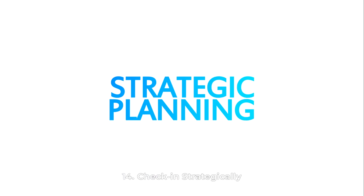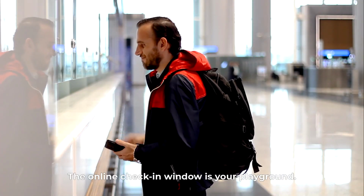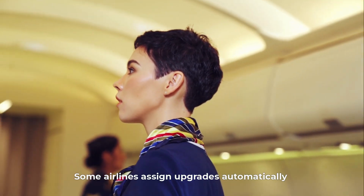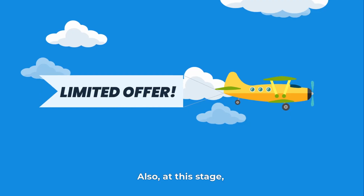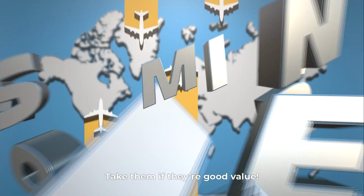14. Check in strategically. The online check-in window is your playground. Check in exactly when it opens, usually 24 or 48 hours before the flight. Some airlines assign upgrades automatically during that period to fill premium cabins early. Being in the queue first increases your chance of getting flagged. Also at this stage, some airlines offer discount upgrades. Take them if they're good value.